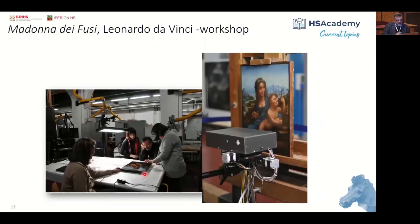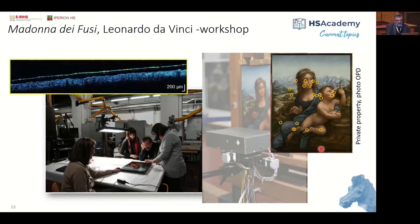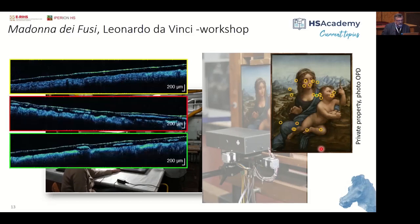This is another example. This is a very beautiful painting from the workshop of Leonardo da Vinci. And the interesting thing is that we only got, I don't remember, about one hour of access to this painting, and we were able to measure so many points. So this is just to give you an impression of how fast this technique is. And let me show a few examples of results.